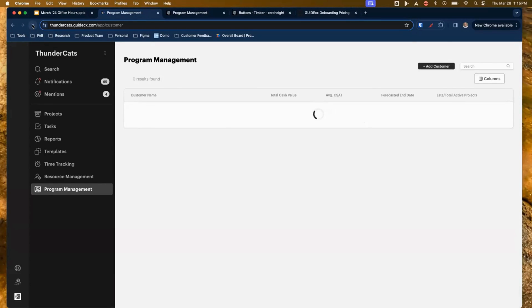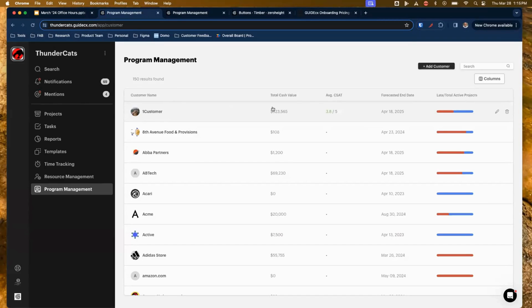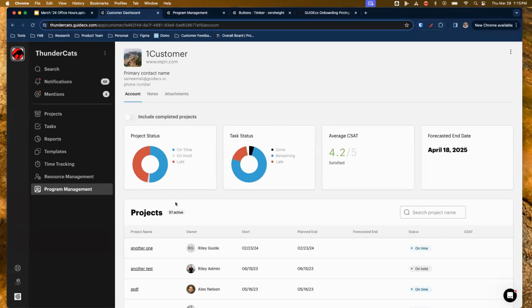If I refresh my screen there, we will get that popping up. I've got a bad internet connection, it appears, and it is merging a lot of data with those 30 or 40 projects. So now we can see that my total cash value for this customer as a whole is 523. My CSAT is 3.8. And if I jump into it, I now have the 57 projects.